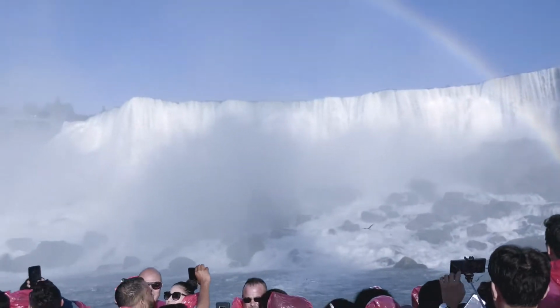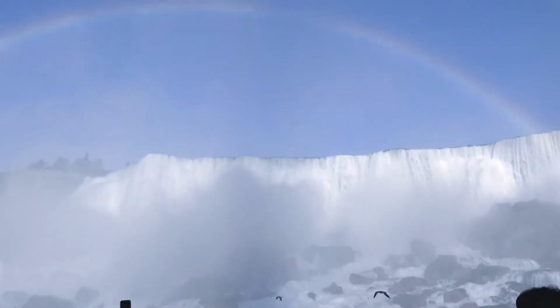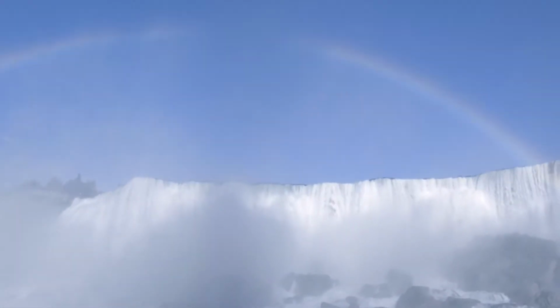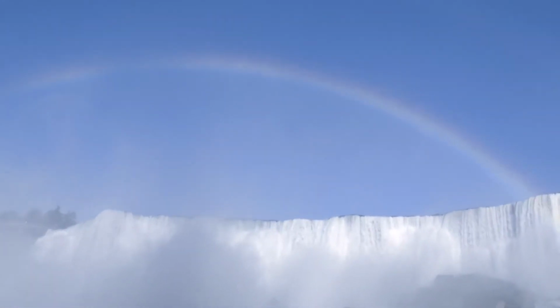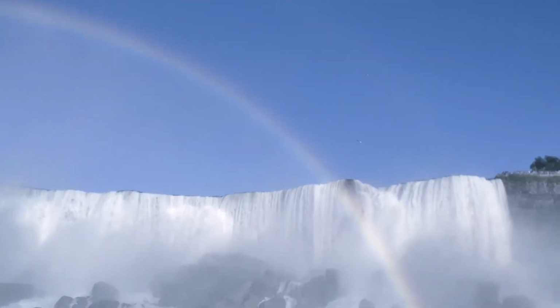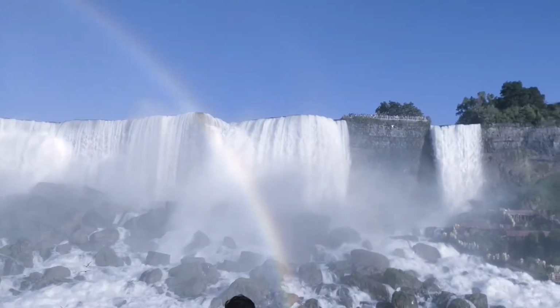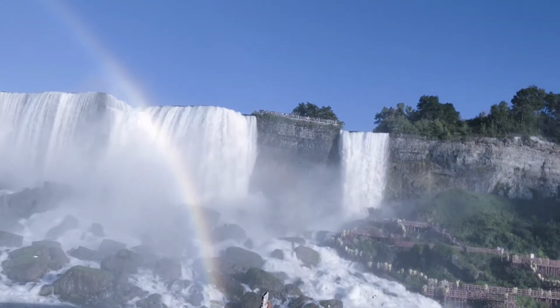Next is Bridal Veil Falls. The smallest among the three waterfalls, it is located on the American side, just to the right of the American Falls, separated by Luna Island. Goat Island is much larger and separates the American and Bridal Veil Falls from the Canadian Horseshoe Falls. The height of Bridal Veil Falls is 181 feet or 55 meters and remains the smallest waterfall compared to its two counterparts.